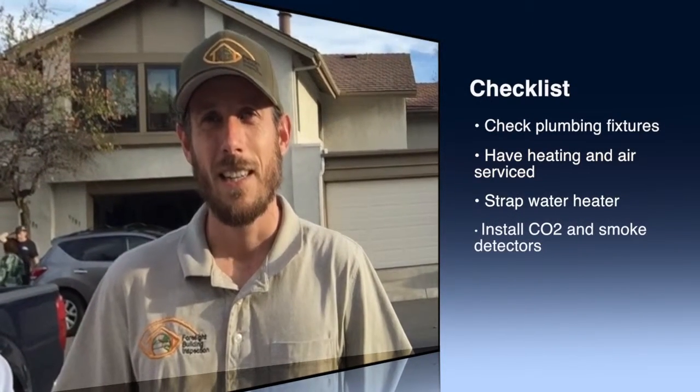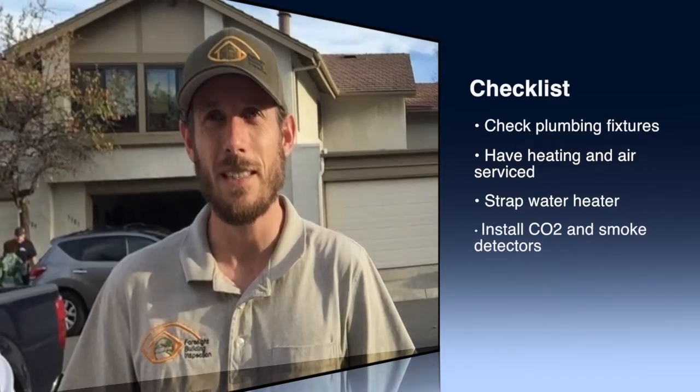Other common things that I do see is a lot of just the little stuff that goes unnoticed, like caulking around sinks and in your tubs, doors and cabinetry.